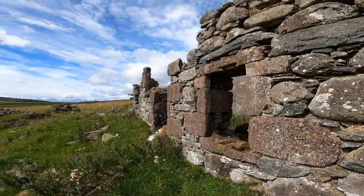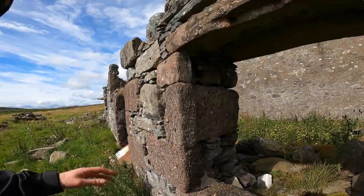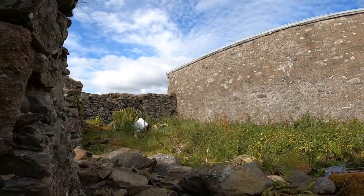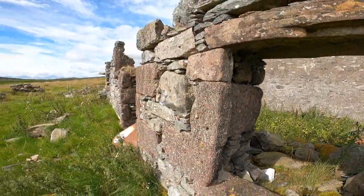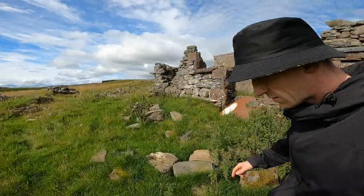So check this out, folks. This here is the old mill shed. And this is basically the shed here that was getting powered. The mill would have been in this shed at the far end. It's all been filled in now, pretty much. But we can see the evidence of it coming from the water wheel pit at the far side.